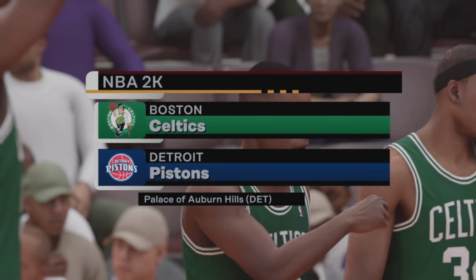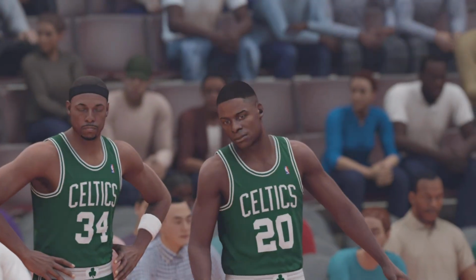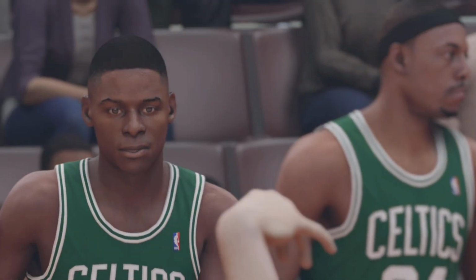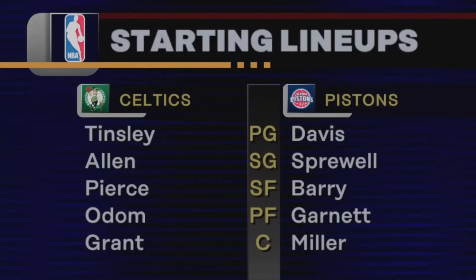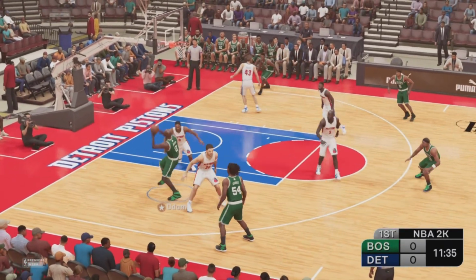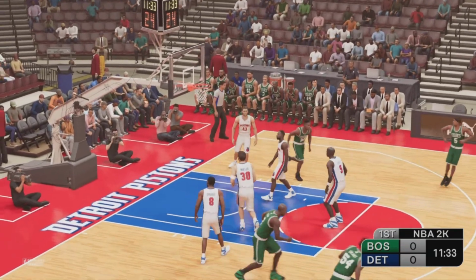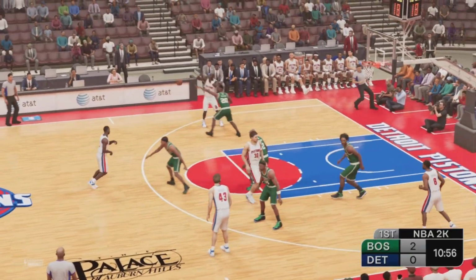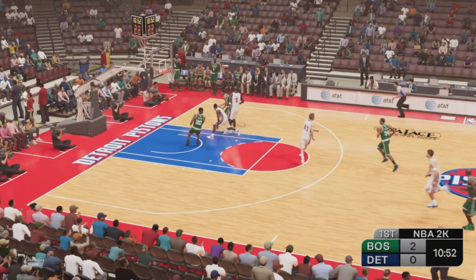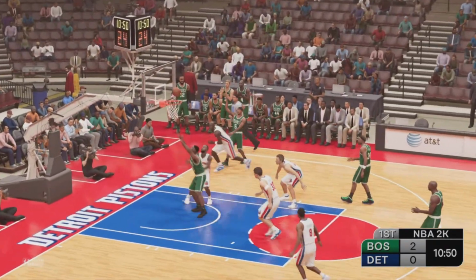Anyway, Pistons, Celtics. We've already seen the Celtics. The Pistons, meanwhile, they won 64 games last year. Lost in the second round to the Atlanta Hawks. They're running it back. Baron Davis, Charles Sprewell, Brent Barry, Kevin Garnett, and Brad Miller. You know, I mean, they did win 64 games last year. They can get back, they can be successful. They lost in 7 games to the Hawks, so it'd be weird to just completely throw this team away.